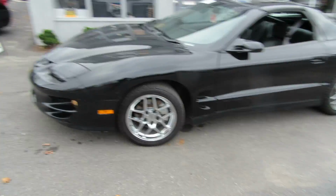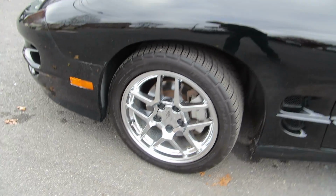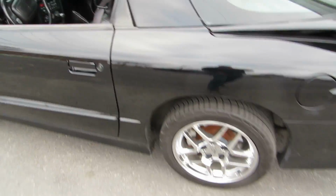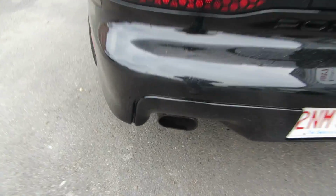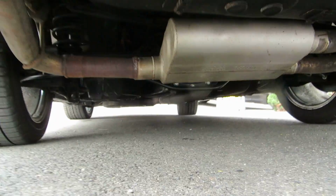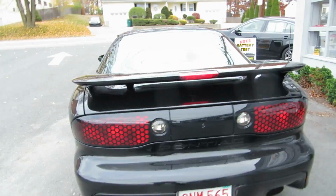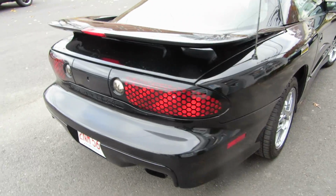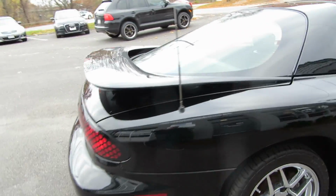Here we got a 2000 Pontiac Trans Am. It's got the Z06 Corvette wheels on it. It does have the T-tops. Exhaust. Overall, like a nice attention-grabbing car. Looks sharp. Big wing on it.